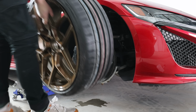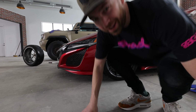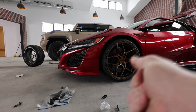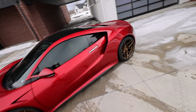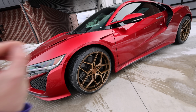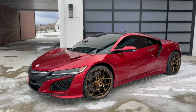Well, the all-important moment of truth. How are they going? Those look sick. I realized we could do this the hard way, but you know what? Why not just make it super easy? Bada bing, bada boom. And there she is, ladies and gentlemen. There's something about this candy apple red with the bronze Rohanas. It turned out so good. Now we do need to lower the car just a smidge, ever so slightly, but goodness, I think Johnny's gonna be beyond excited.